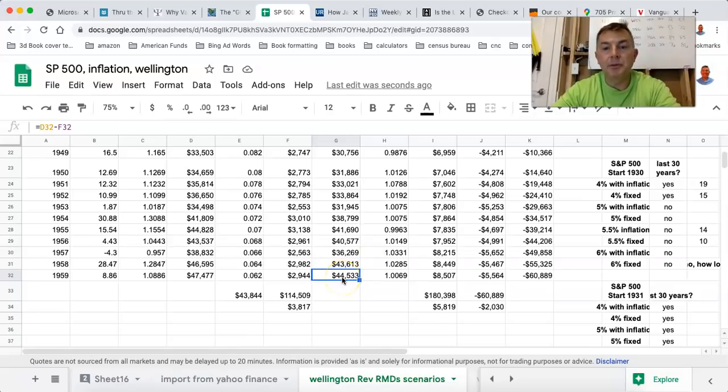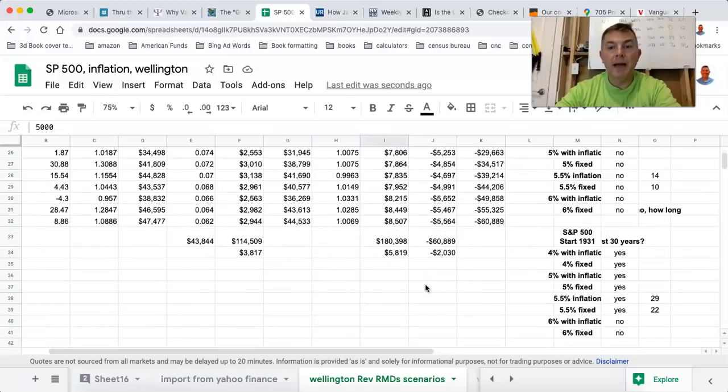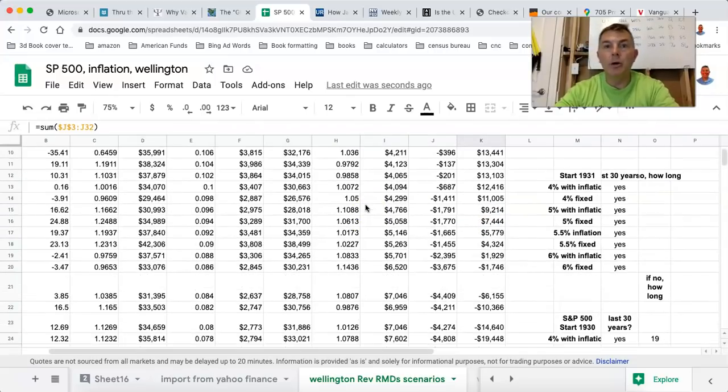And so what happens is they took 60,000 more out. Yeah, they did, but we still have $44,000 left in the portfolio. So we actually still have $16,000. That's it. That's the difference between the two. 16,000, where the other portfolio, the 5% adjusted with inflation, ran out of money. It did provide us 16,000 more of income, but it provided us that well later into our retirement.